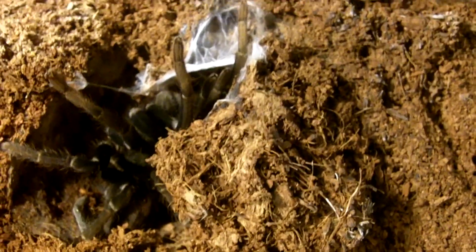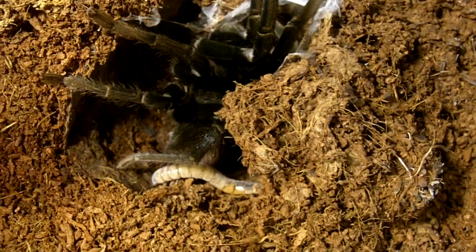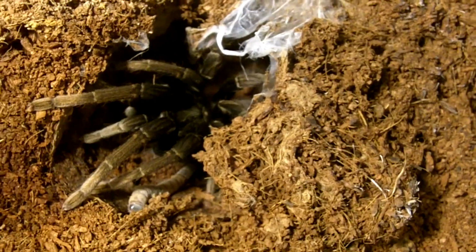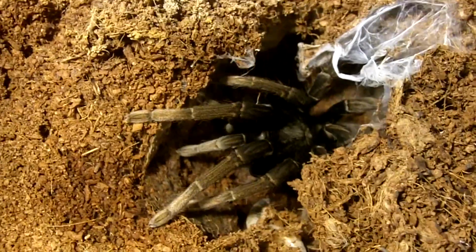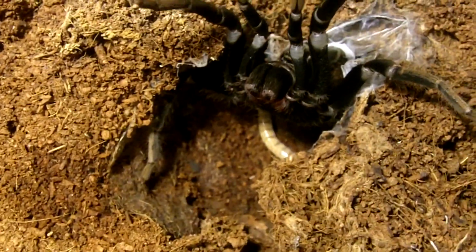Okay, as soon as I tried to open up the hide, she just literally threw a threat posture at me. Really mean. Cyclosternum species Michoacana, which is a Peruvian peach collared that I call Peachy Natasha. But not as sweet as a peach, I'll tell you that much. Yeah, you see that? Alright.